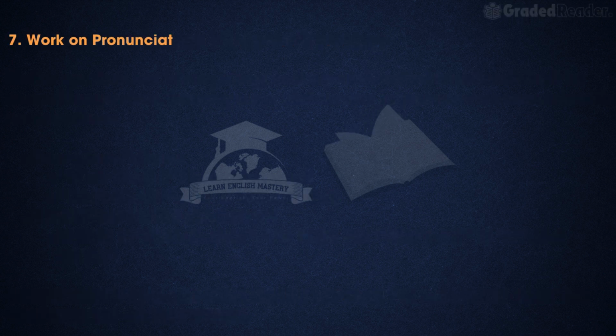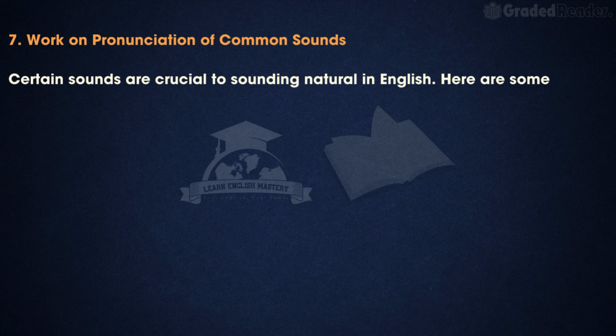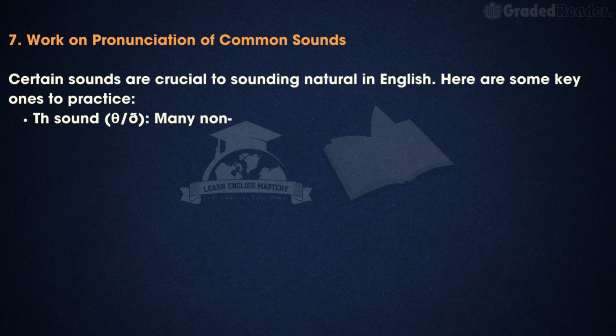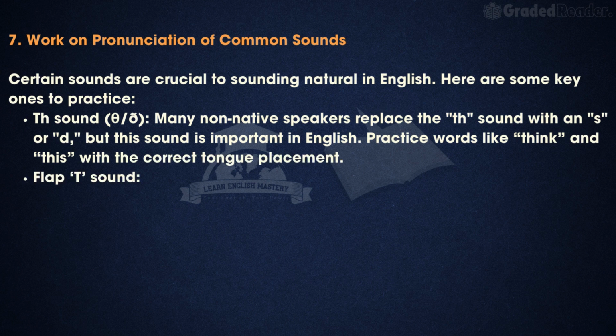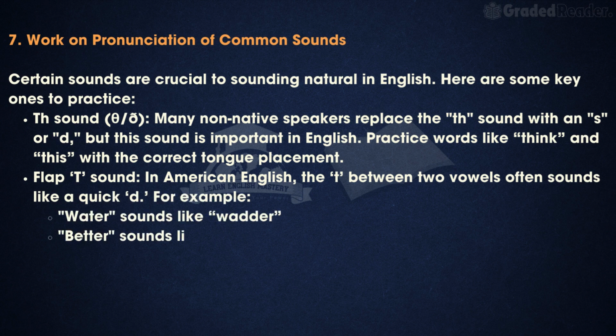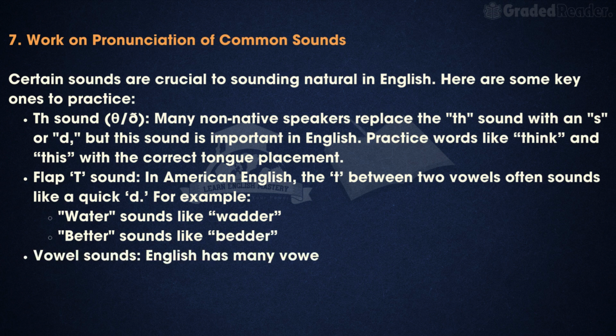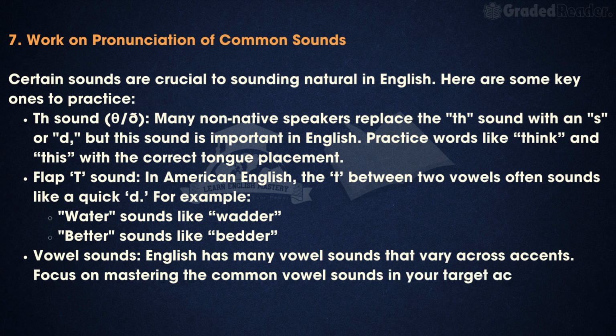7. Work on pronunciation of common sounds. Certain sounds are crucial to sounding natural in English. Here are some key ones to practice. TH sound, theta. Many non-native speakers replace the TH sound with an S or D, but this sound is important in English. Practice words like "think" and "this" with the correct tongue placement.